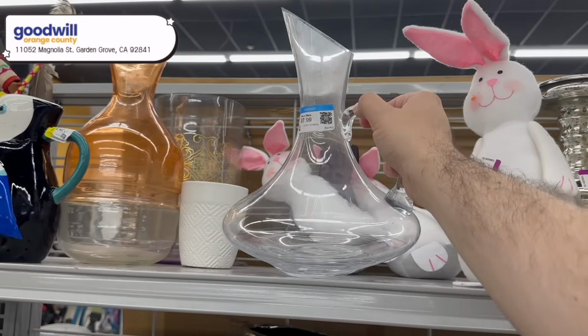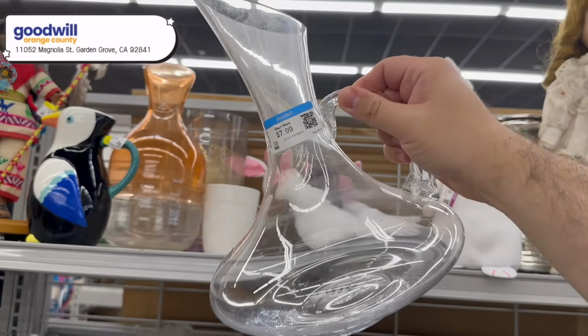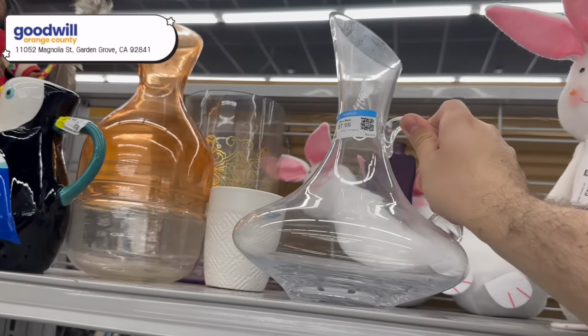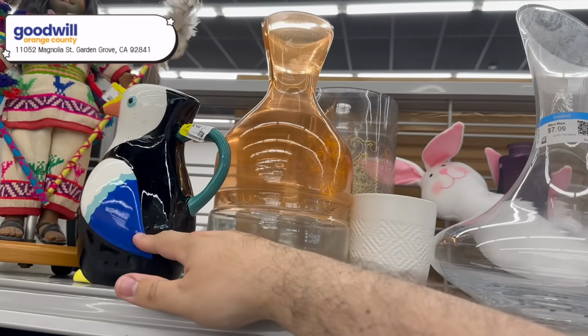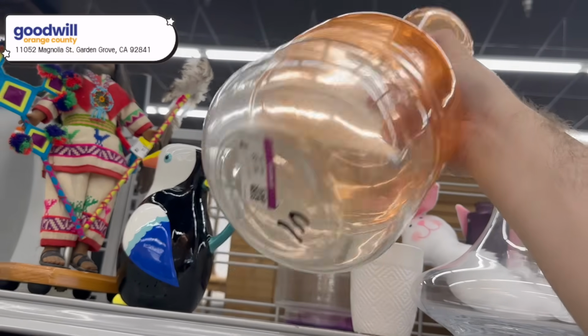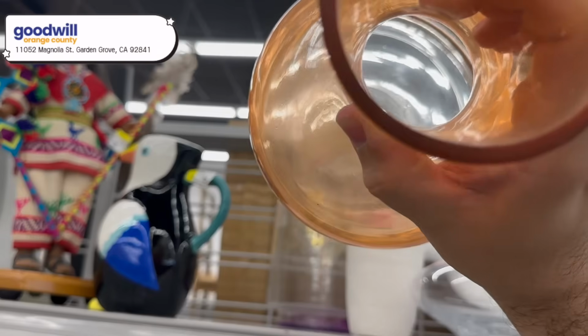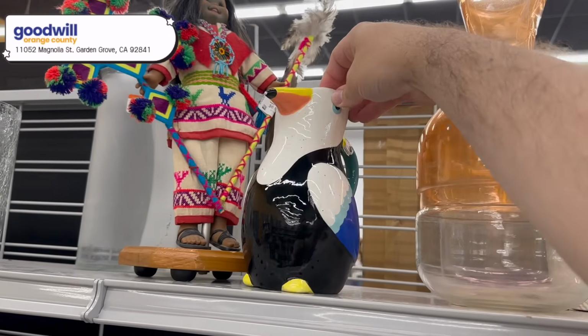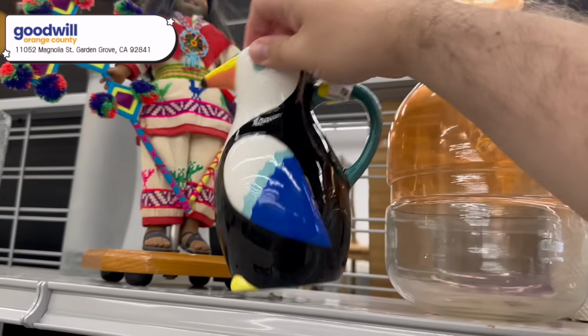This looks like a wine pitcher, $7.99, made out of glass. It's really gorgeous. There's this one right here. There's like a floral vase. It's kind of like an ombre. Very pretty. That's $5.99. This is from Target. This is $3.99 for this little pitcher.